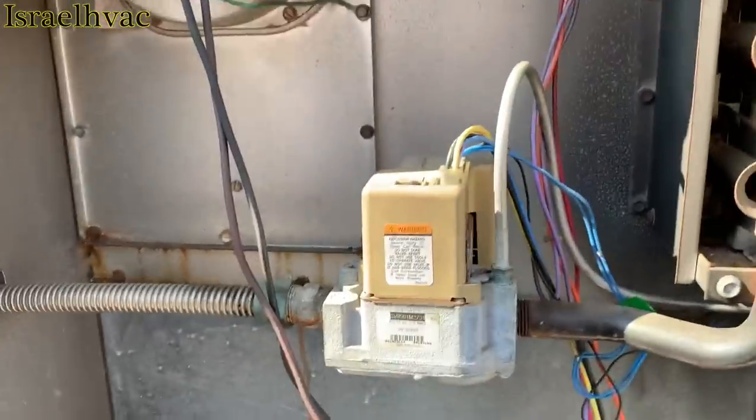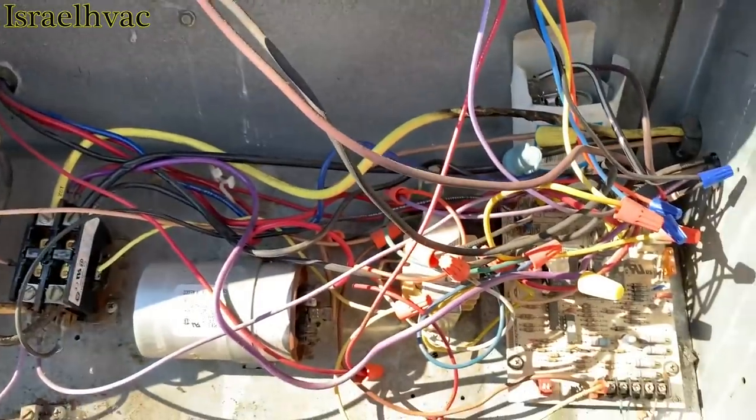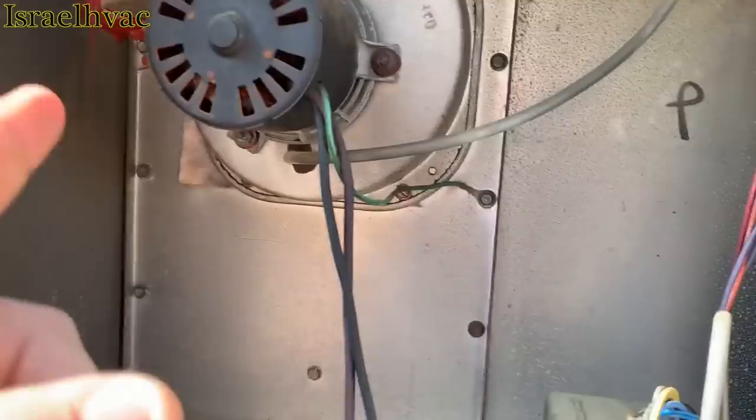Gentlemen, long time no see. We have a 5-ton York package unit gas pack here that's not heating. I got here and the induced draft was running, but we had no fire.